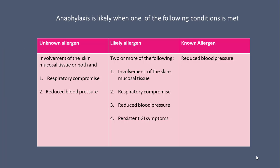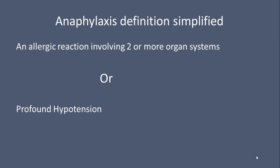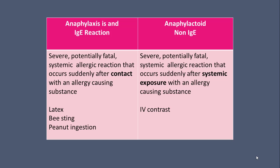Anaphylaxis is likely when one of the following conditions is met. In the face of an unknown allergen, if we have involvement of the skin, mucosal tissue, or both, and respiratory compromise or reduced blood pressure. With a likely allergen, if we have two or more of the following: involvement of the skin, mucosal tissue, respiratory compromise, reduced blood pressure, persistent GI symptoms, or if we have a known allergen and reduced blood pressure. I can simplify the definition of anaphylaxis: an allergic reaction involving two or more of the previous organ systems or profound hypotension. Remember, anaphylaxis is an IgE reaction.